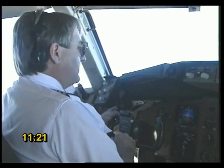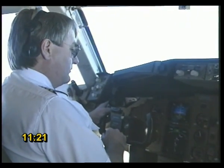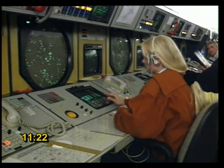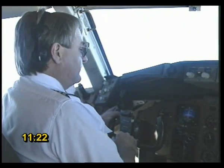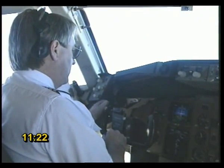Good afternoon, Speedbird 850, flight level 318, climbing flight level 370. Speedbird 850, good morning, identified. Maintain flight level 370, can reach in to signal Pampus, Recken, Osnabrück. Speedbird 850, maintain flight level 370 on region, Pampus, Recken, Osnabrück.